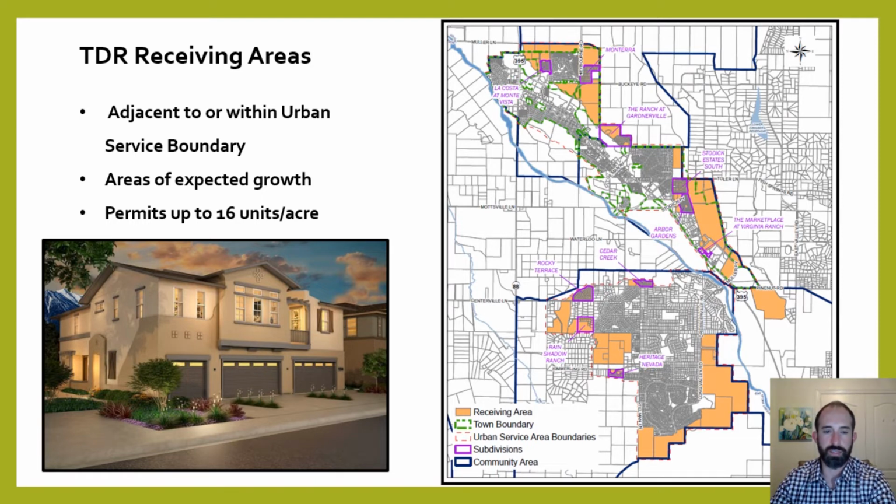And additionally, these are areas that Douglas County Code permits up to the highest density, 16 units per acre, to be constructed. In the map on the right, you can see in orange some of the receiving areas around Minden and Gardnerville, and at the southern portion of the map, the Gardnerville Ranchos.